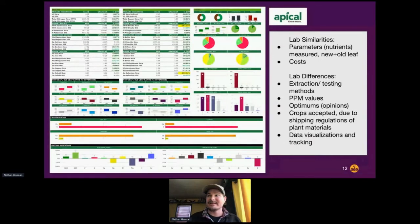There was some discussion on that yesterday. And again, that's just the way it is. No matter what test you take, different labs will come up with different values. So consistency of lab is pretty important. And the optimums, which I really just think are opinions, anybody is basically welcome to put whatever they think their optimum is on there. So the graphs and the charts are to be taken with a grain of salt, no matter who you're working with.